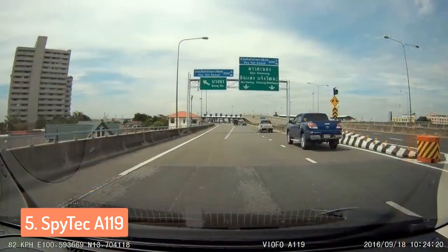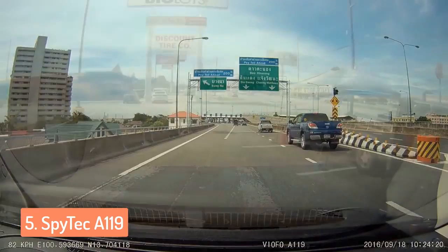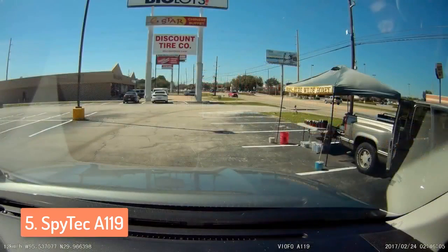Furthermore, the loop recording feature is a really good thing, because it makes sure that you are not going to run out of memory, and on the other side it also has a built-in G sensor which automatically protects the captured video from being deleted before and after an accident. But that's not all. The A119 is also GPS enabled, so you will always be notified about where you're going. It tracks your speed and position as you travel, and it features Wi-Fi technology too.